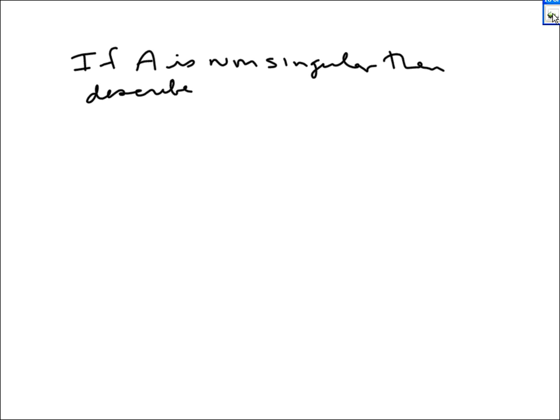Remember, the set of solutions to AX equals 0, that's called the null space of A. What do you multiply A by to get 0? It's a 0 vector. If A is non-singular, then describe the null space of A.